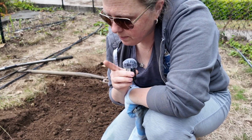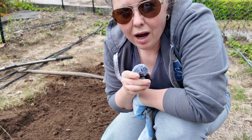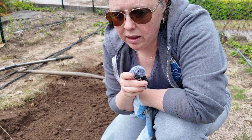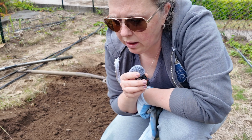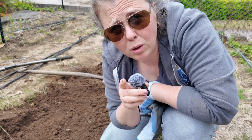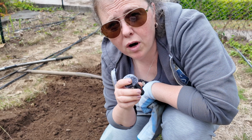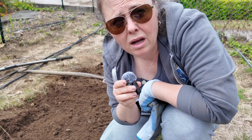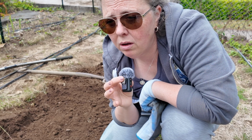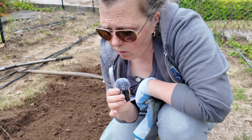Okay, friends, I'm chiming in here because this is one of the more tough days in the garden. We have spent, I feel like, an entire 45-hour work week weeding this one row multiple times. And you can see by what I'm turning over just the masses of bindweed that exist in this garden. And it's just a constant uphill battle for us.